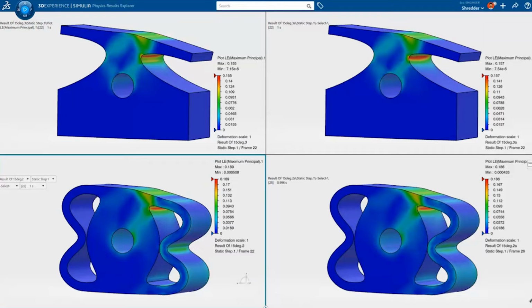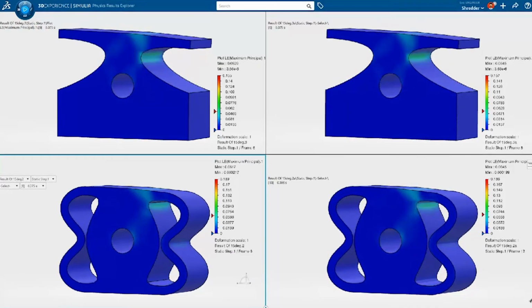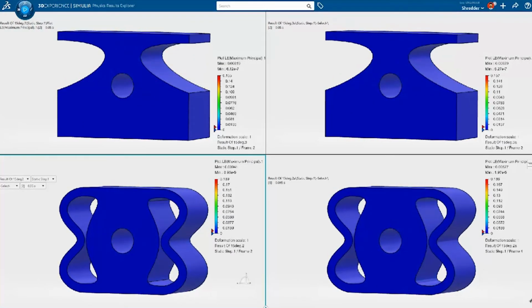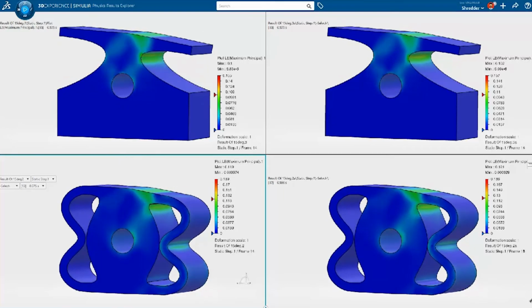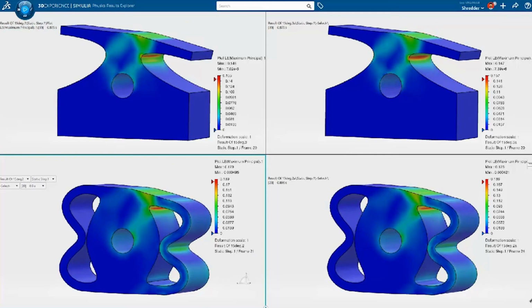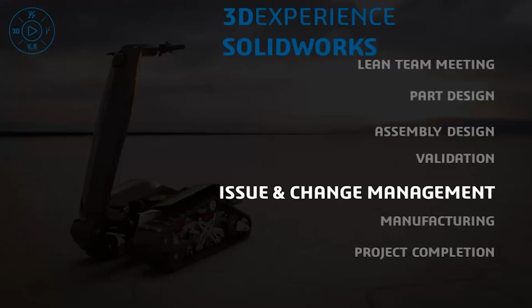And also, with variations in geometry and material, Eric can quickly compare the performance of his designs and ideas, and move forward with the best designs. Next will be the issue and change management.